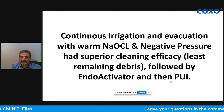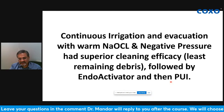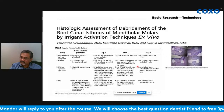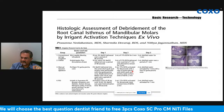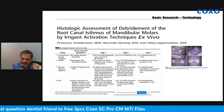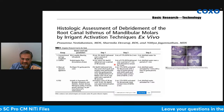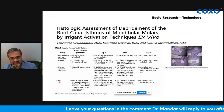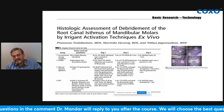But negative pressure with constant supply is a fluidic motion, where the fluid is continuously moving. This was one of the first studies when the device was being made. Dr. Prasanna Nilkantan did this study. He compared it with conventional syringe irrigation, manual dynamic agitation, and passive ultrasonic irrigation, and he wanted to see the efficiency of this concept in cleaning the isthmus.